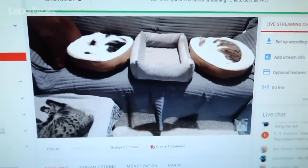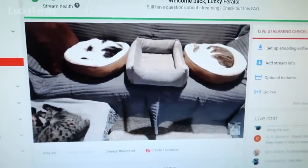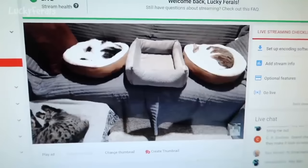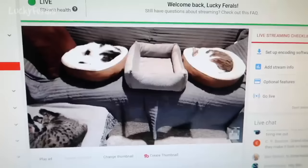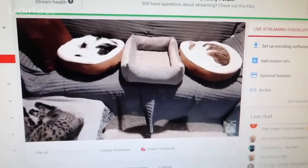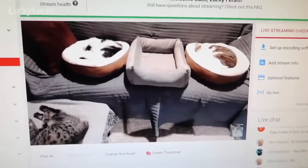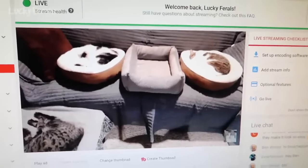So I was like, Stella, Simba, Splash. And I could see them wake up and move around in their beds. Right now, Simba's cleaning himself, and Stella and Splash had lifted their heads up. So that's cool. They recognize their names or my voice, or at least I know that the security microphone is working.